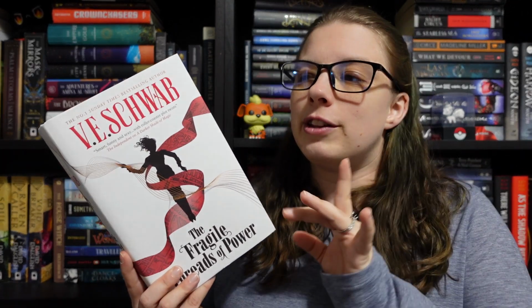The next one, which is another reason that I ordered from Broken Binding, I got The Fragile Threads of Power by V.E. Schwab. That literally took me like 4 times to say. I got this because I wanted the cover that matched the original trilogy, which is this one. It is taller than the original trilogy, but honestly, for this cover, I'm so excited. I believe it's technically the 4th book in the Darker Shades of Magic series by V.E. Schwab, of which I have read the first one. I did enjoy it. It's just been years.